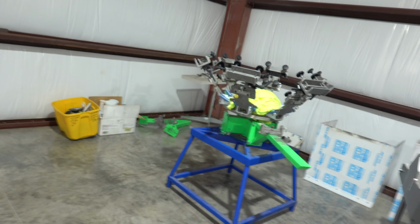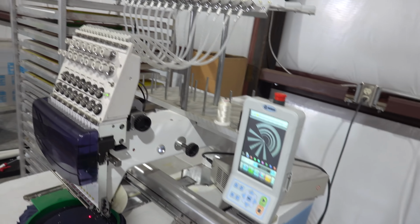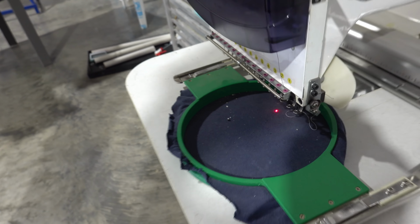So yeah, this is a setup right here. This is the embroidery machine. This is an Ultramatic 2. I guess she paid like $8,000 for it about a year or two ago. Basically brand new. She doesn't have the cage or whatever for the hats. She is still looking for that. So I'm trying to find and locate one of those so we could actually do hats, because we'll probably do some shirts, but it's definitely going to be more hats than shirts for sure.